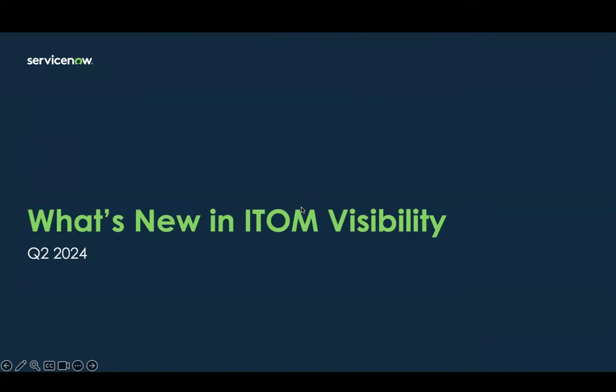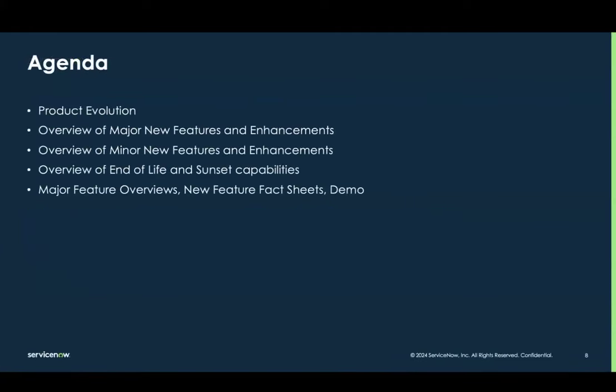All right, let's say that we can finally start to see what's new, starting from the ITOM Visibility side. We're going to keep the traditional agenda. So we're going to go through the highlights of what the new features and enhancements are, and we're going to see them with a little bit more detail.